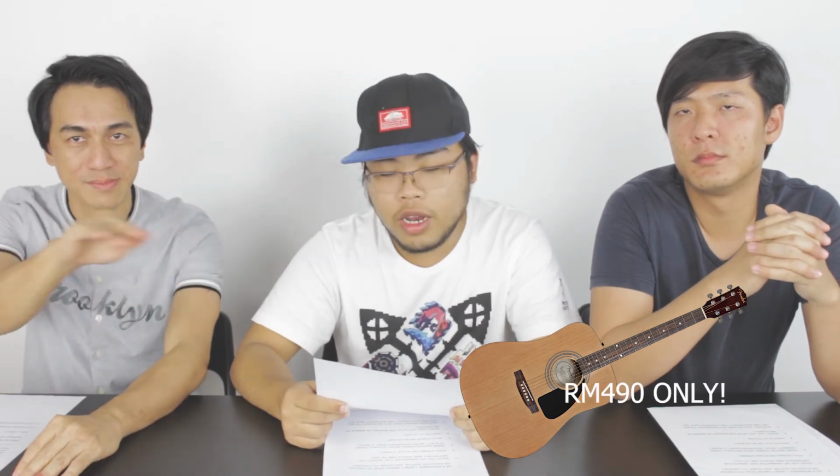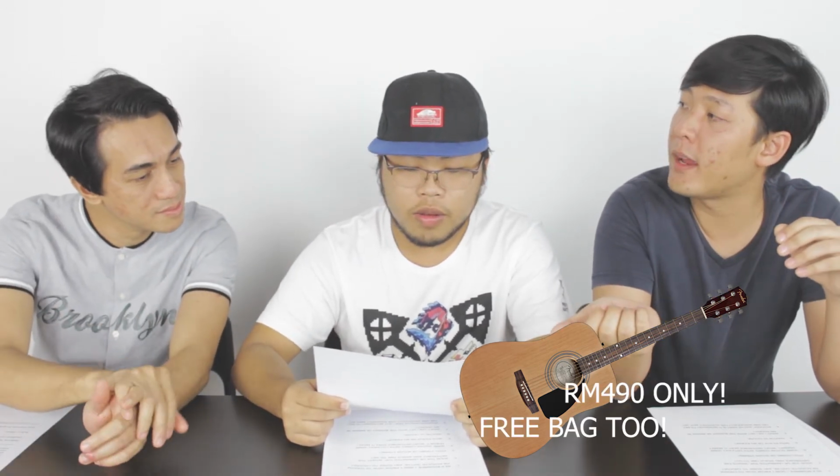Fender Epiphone SA-105 comes in at about 490 ringgit. And I think it comes with a bag, if I'm not mistaken. Do remember this is not Squier, this is actually Fender. Wow, such a good deal. They use a Fender lamp on a very, very cheap guitar. Ta-da. Not even 500.